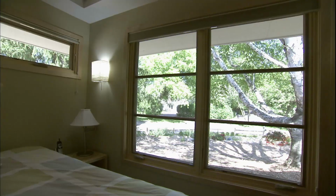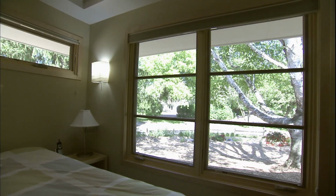We also have an insulating blind on virtually every window. It's extremely important when you look at the windows in your house to make sure some are high and some open low, because hot air rises and you want that hot air to move out of the house.